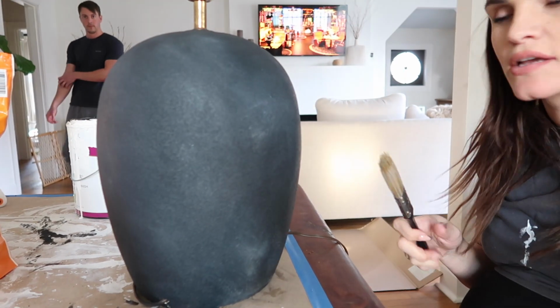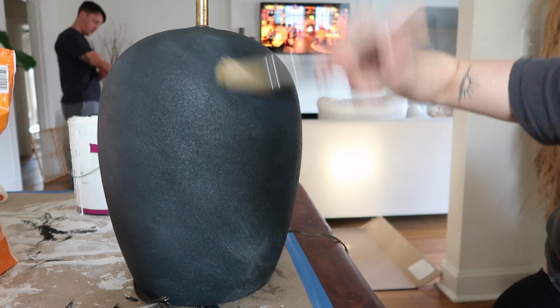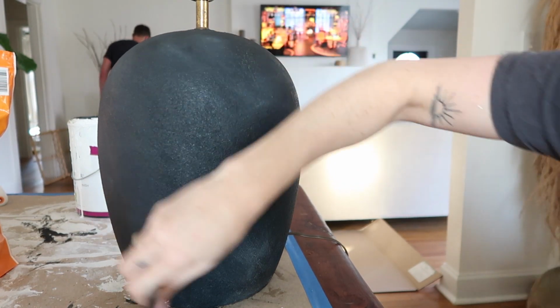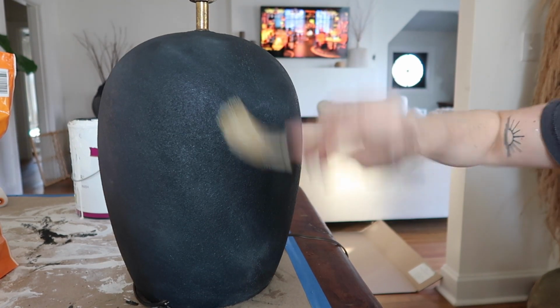Dried, it looked in real life a little too black, so I just did a dab of white paint and water. I'm just going over it a bit to give it a little more color texture.